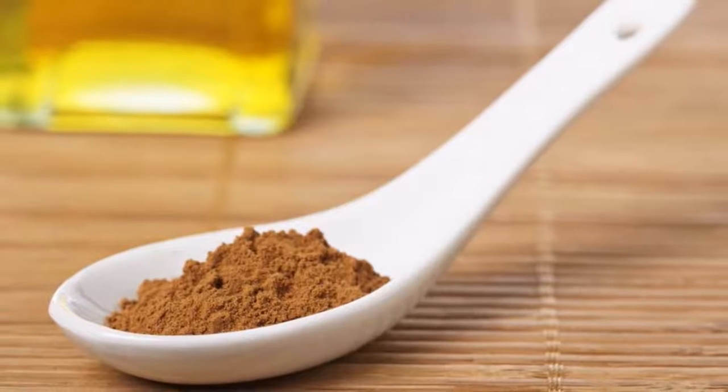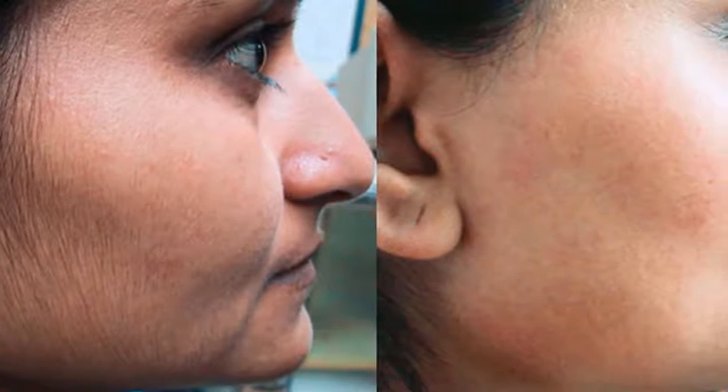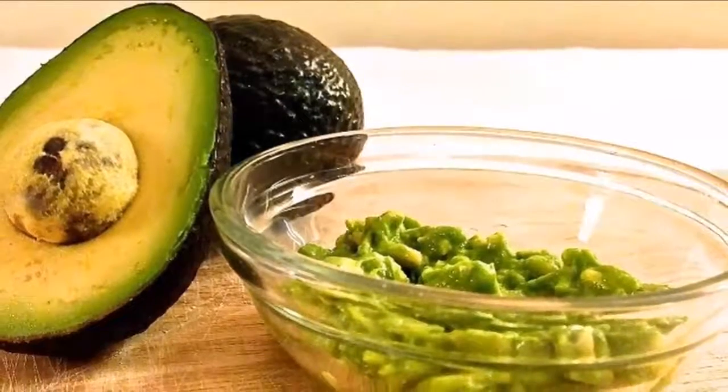3. Massage your face with this paste for about 15 minutes, especially on the mustache. 4. Wash with water. 5. Do this once or twice a week.